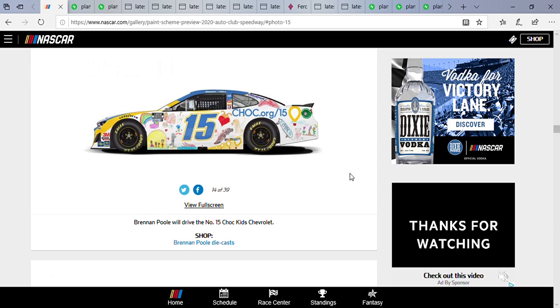This would have been a cool die cast to get. And if they made a die cast, it would be a pretty interesting one to get for sure. Some more dinosaurs there. It must be the Ronald McDonald House Charities, I think.